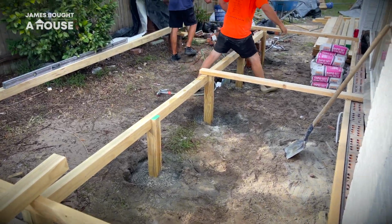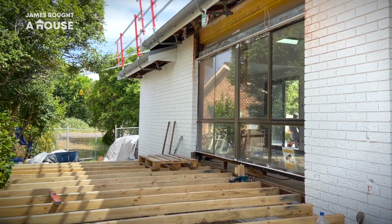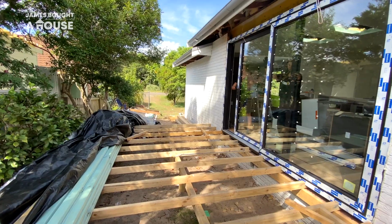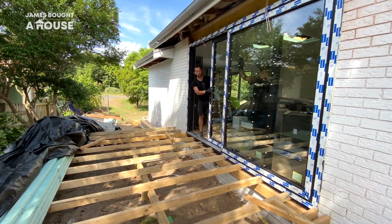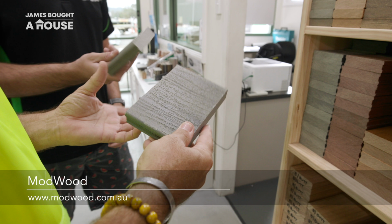The footings and frame for our brand new side deck are already in place. Those existing 2 windows have now become 1 fixed panel and 1 sliding glass door. One of the many products that I sourced at Walker Brothers is Modwood. I'm actually really familiar with this brand.